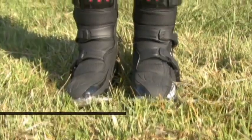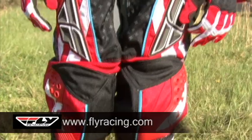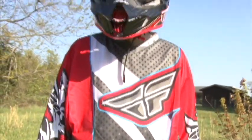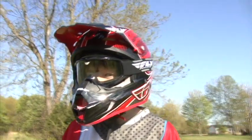For our testing, we suited Ethan up in Fly Racing's flashy and affordable F16 gear, Maverick boots, and Kinetic Pro Trey Canard helmet. The gear was a perfect match for the little red RZR, and Ethan was thrilled about having new threads to go with his new ride.